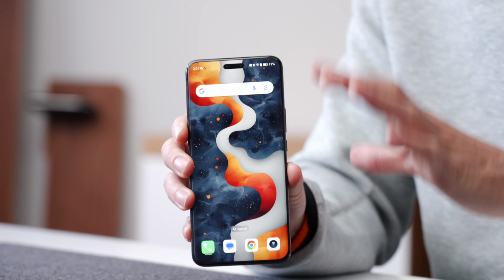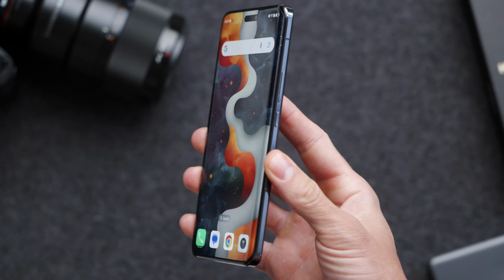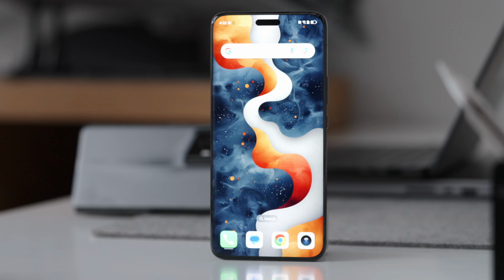Flipping that around to the front, we have a 6.8-inch Quad HD display. It's absolutely gorgeous, pretty much edge to edge, with a slight curve to it. There is a pre-installed screen protector, which is nice, so you don't have to worry about that.